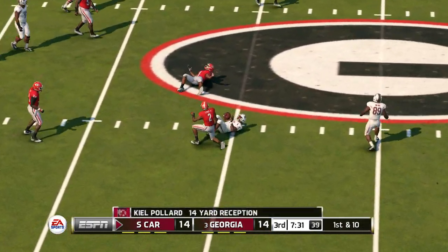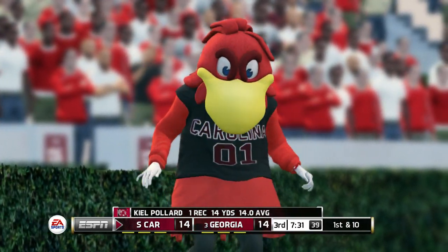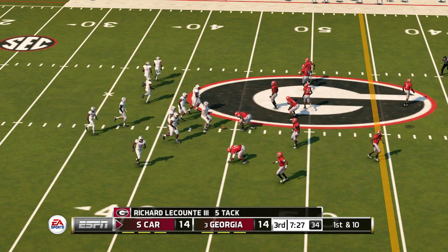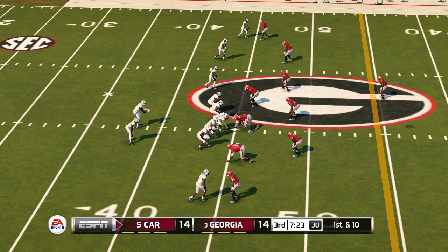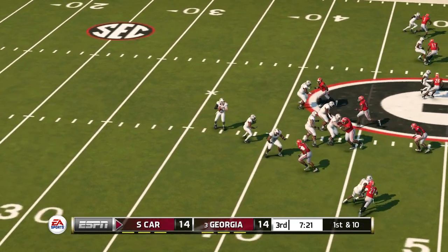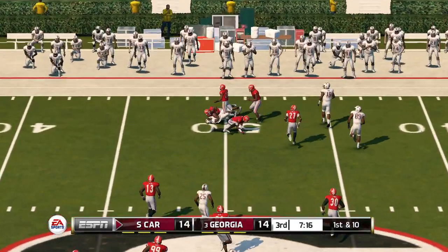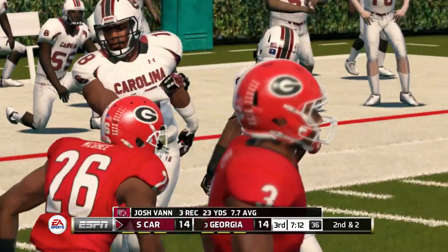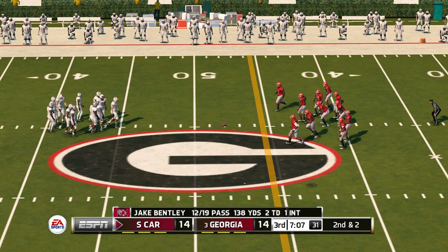They make the stop at the 44. A nice completion to the tight end. A good play here, and the thing that I notice is that he provides a nice big target out there for the quarterback. From their own 44-yard line, first down. They'll bring him down at the 48-yard line. Number two, non-tactical at the 48-yard line. That makes it second and two.